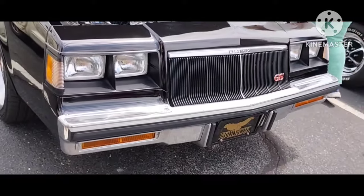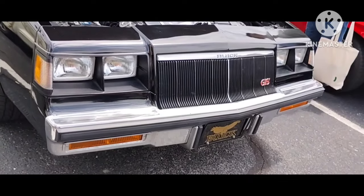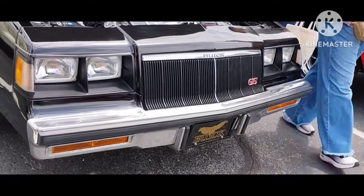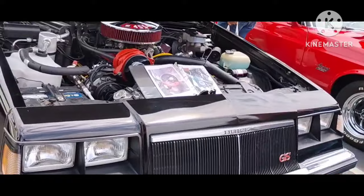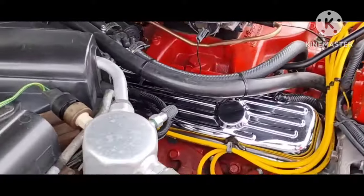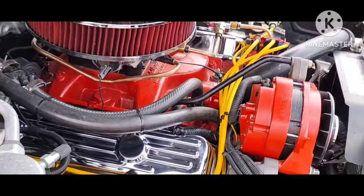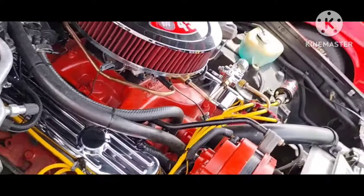What I like about it is you have the chrome bumpers. I don't think the Grand Nationals had the chrome bumpers. No, they did not. My buddy who painted this tried to talk me into painting it, and I'm like, no, it's not a Grand National. That looks good. Was it no problem getting the motor to fit up in there? Not really. It's tight.